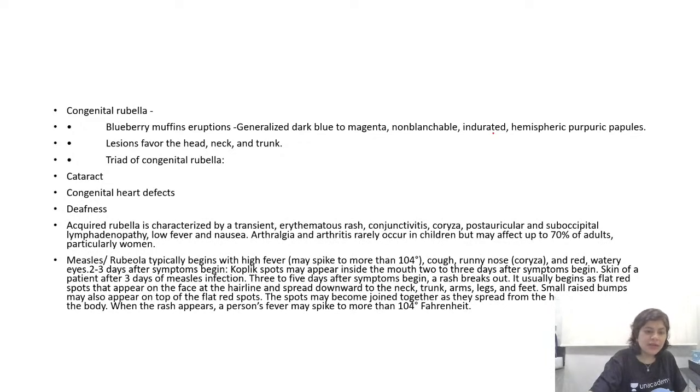Measles, on the other hand, would present with high fever, cough, running nose, watery red eyes. Koplik spots will appear around 2 to 3 days after the symptoms begin, and skin of the patient will start developing symptoms after 3 days of the measles infection. So usually there will be a maculopapular rash which will start off in the hairline and then it will spread downwards, and the spots may become coalescent also, and when the rash appears the patient's fever may spike up to 104.